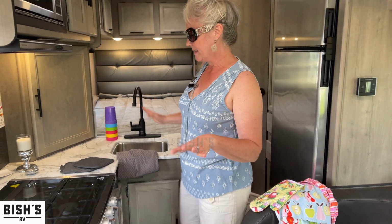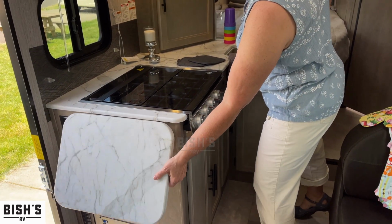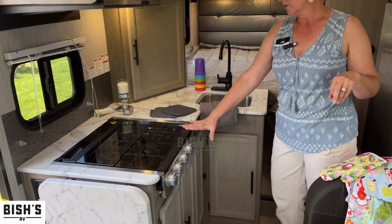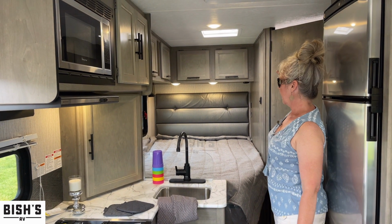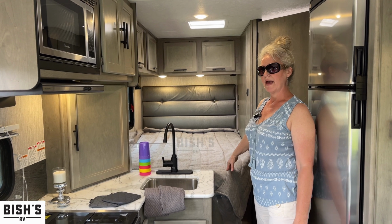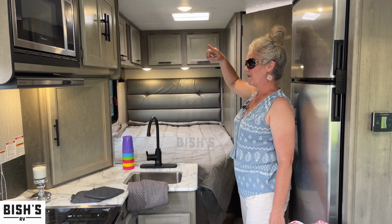So we've got a nice little compact kitchen, extra counter space if you need it. Got your convection microwave, 3-burner stove. And as you can see, it goes all the way to the end. We've got probably a double-sized bed. I'd have to double check that. Great storage up above.